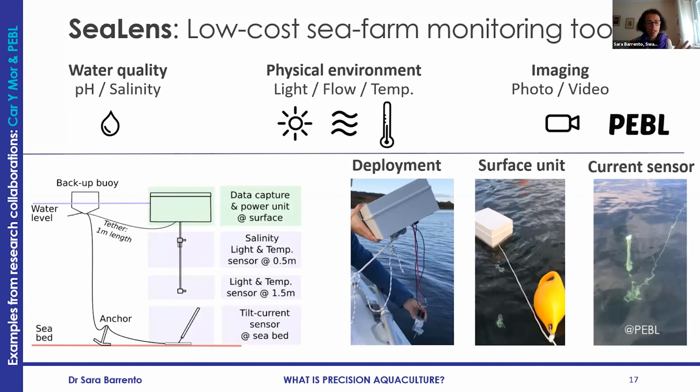They also have a very clever way to check the current, which is based on a tilt current sensor in the seabed. And this is how it looks. Their aim is to have a cheap, affordable way of getting this data.